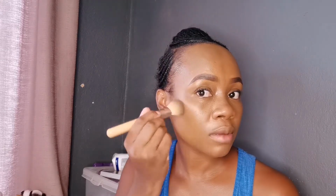Okay. So once that is still getting done, I'm gonna go in with my contour palette. This is what it looks like. I bought this. I don't know why I'm using the specific brush that I'm holding right now, but I think it will help with my contour. As you guys can see.